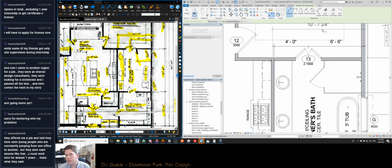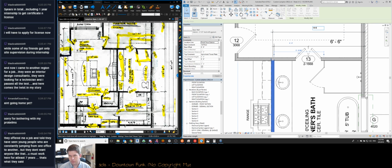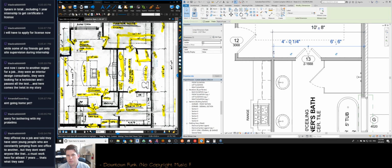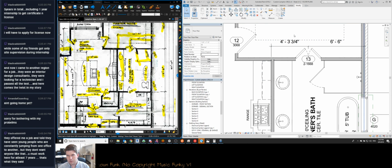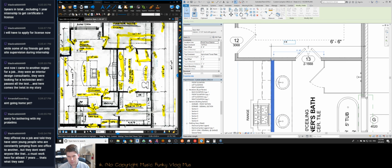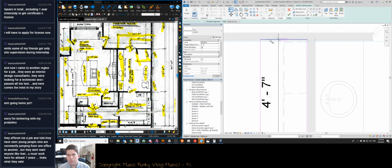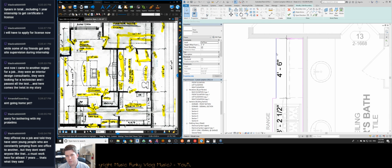Let's go from there to there. That should be 10'8". So let's go 10'8". And then let's take this to here. Let's make this 4'4". Now, we need to adjust all the things here.